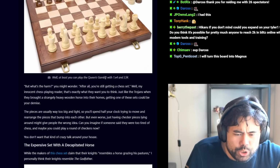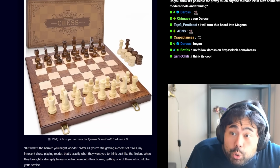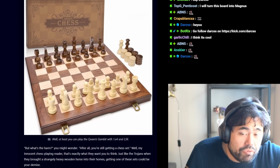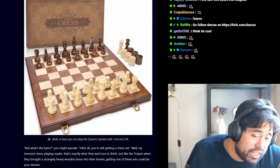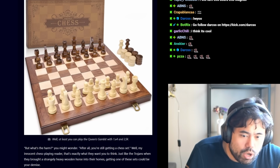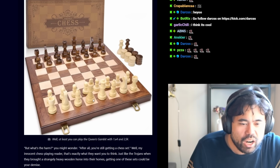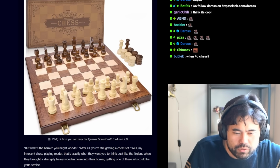We have, well, at least you can play the Queen's Gambit with E4 to F4. Oh, the King and Queen are set up wrong as well. Very, very poor that they don't notice that they aren't mirroring. I don't care if you get the King and Queen wrong, but to do it right with black and wrong with white, that is extremely poor. That's exceptionally poor to set the pieces up wrong like this. That's like an extra layer of stupidity.